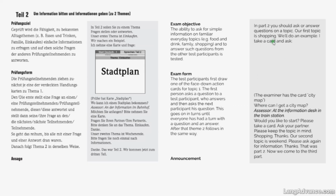So this is basically what they will say. I take a card and ask. The examiner has the card city map. So he will ask, where can I get a city map? Of course, in German, okay? The assessor, so the other examiner, will answer at the information desk in the train station. This is just an example. Of course, it could be another question, also another answer.